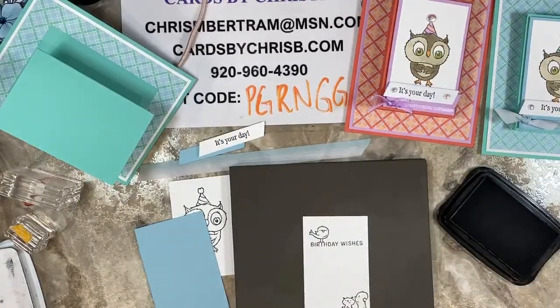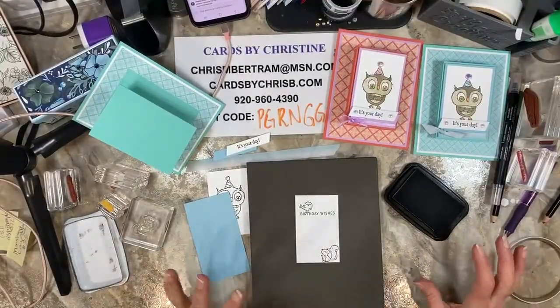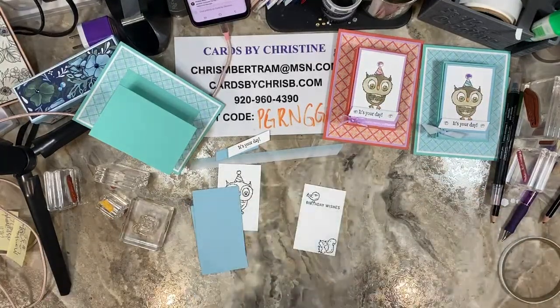That little squirrel boy goes in the bottom corner. Oh my gosh, I was zoomed out, you guys. So there's our little squirrel boy. I think that's it for stamping. So we'll put the stamps behind us, the inks behind us. I'm out of the way. Grab the chamois as long as we're at it.